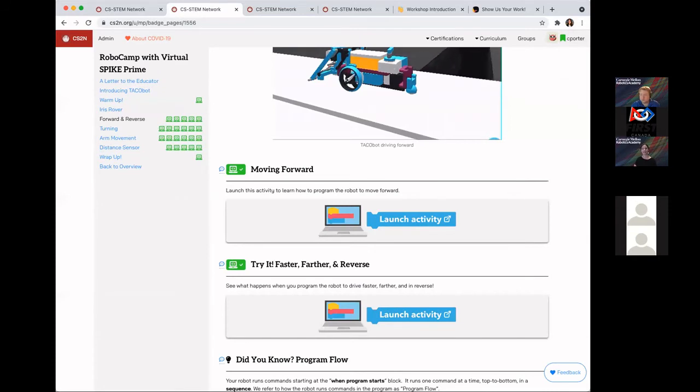After completing a virtual activity, if you refresh your page, you'll see that it was a gray icon. Whenever you complete it, it'll turn green. So that's why my page might look different than yours. Mine are all green because I've completed them already, but yours are probably gray. And if you refresh, it will turn green.